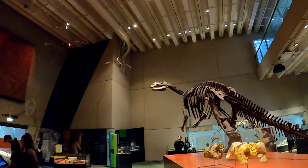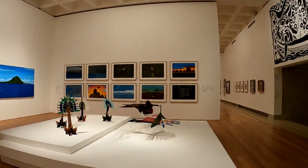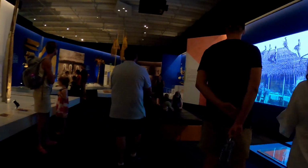They're all located in South Brisbane and a short walking distance away from each other. The great news is most of them are free, but the unique special exhibitions or travelling displays will come with an extra charge.